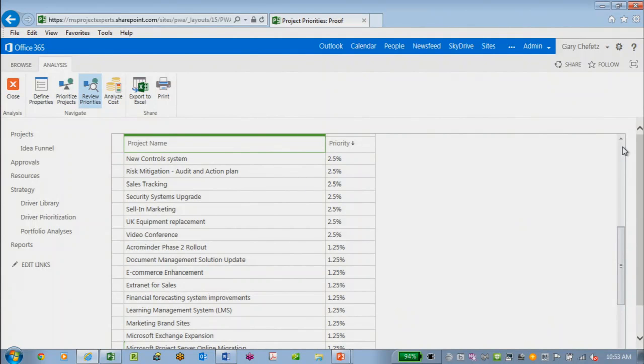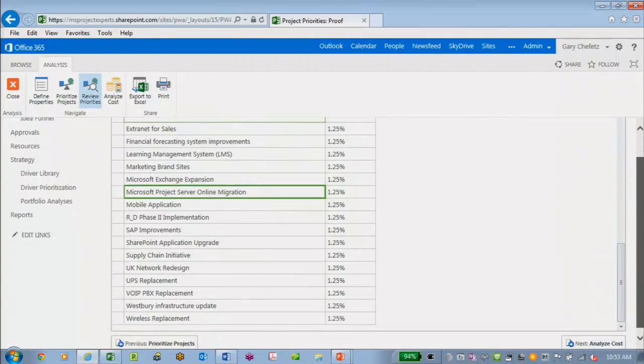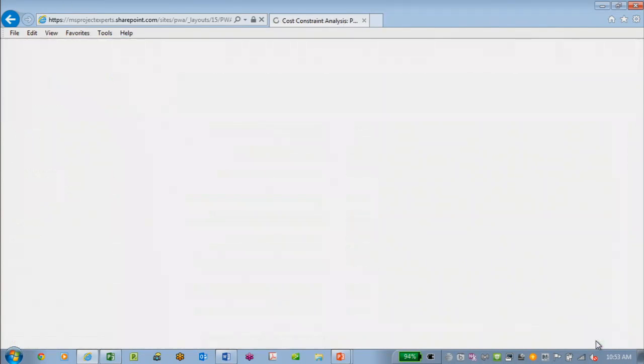So everything we're doing is hocus pocus to some extent. We're trying to objectify a very subjective process. And so it takes time to get there. But nonetheless, if I get all the way scrolled down here, I can analyze cost at this point.